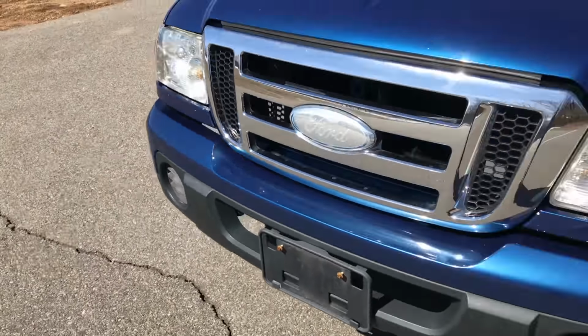Drove it on the highway, as I mentioned, and it just performs just as good at high speed as it does on the back roads here. And we're going up a bit of a hill here. I'm in second gear. Suspension feels really good.